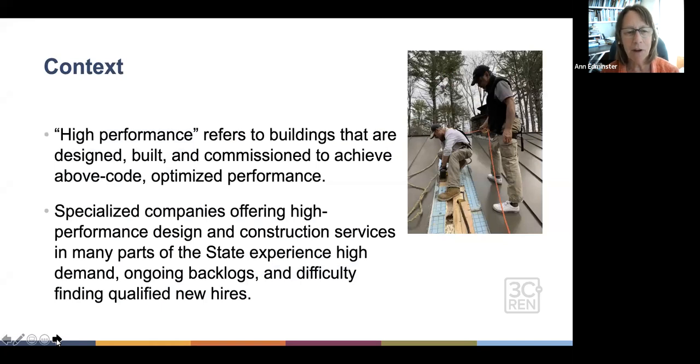So background here, part of this is we did a whole bunch of research over the past year. And first of all, obviously, we've got a definition of high performance. What are we talking about? Essentially, this is above code performance and looking at all aspects of how we get to that performance. It's not just design, but how the buildings are built and put into operation. And one of the things that we learned through this research process is that it's still a relatively niche function within the building industry.